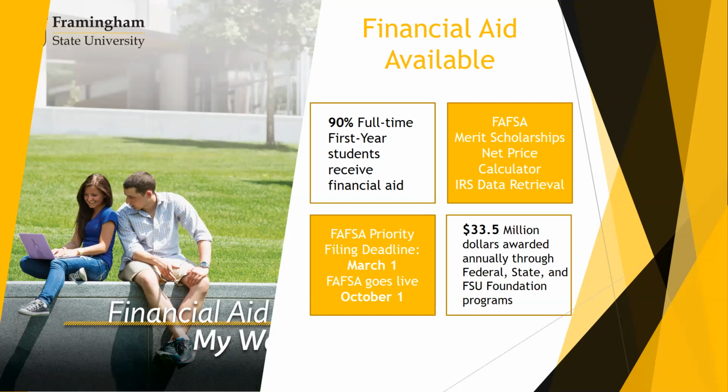And then lastly, I want to mention the IRS data retrieval tool. So if you've ever done a FAFSA, parents, if you might be listening today, it's quite a tedious process. It's a lot of information to enter. So the data retrieval tool will actually allow you to auto-populate your FAFSA form by pulling your data from the IRS. All your tax info that's already on file with them will just automatically populate into the FAFSA form, making it a really quick and more painless experience to get that FAFSA submitted.